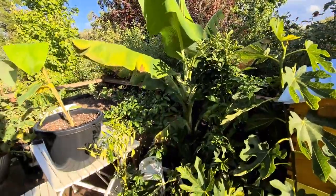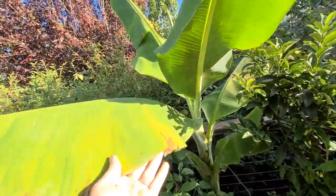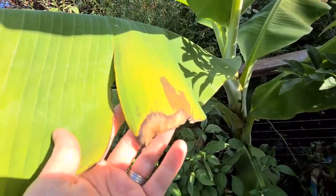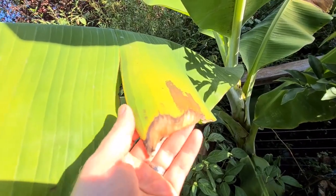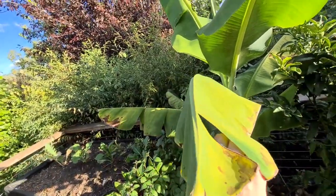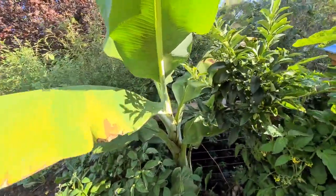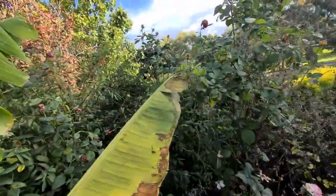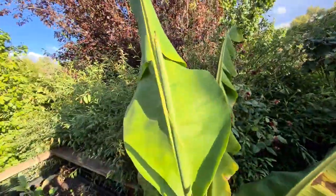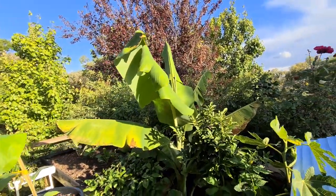Now bananas are fully tropical plants. At any sign of cold they will become damaged. You can see that this plant has actually suffered some damage already. We've had at least 2 days this year below 5 degrees Celsius and as low as 2.5 degrees Celsius back in March as an early cold day. You can see the damage that has been caused on the leaves from those low temperatures, although in general the plant is green, lush and healthy.